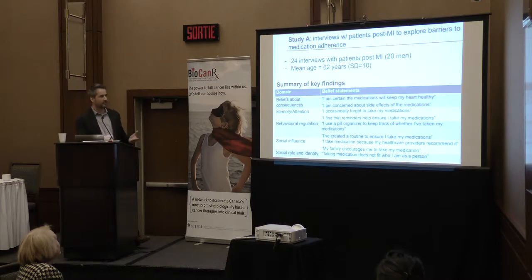So on the positive side, I'm certain my medication will keep my heart healthy, but obviously I'm concerned about side effects, so that's straightforward. You would expect that. Memory issues, I sometimes forget. I find that reminders can help me. Behavioral regulation, I use a pill organizer, created a routine. Social influences, I take my medication because my healthcare provider recommends it and my family encourages me to take it.